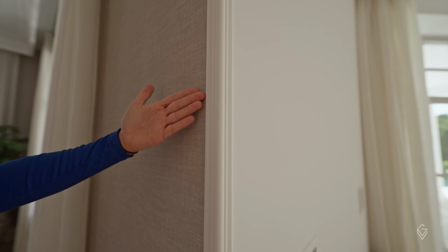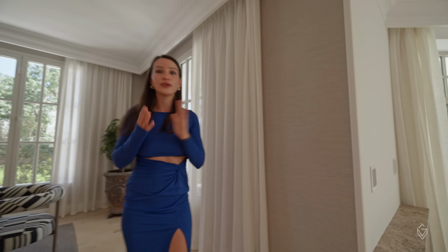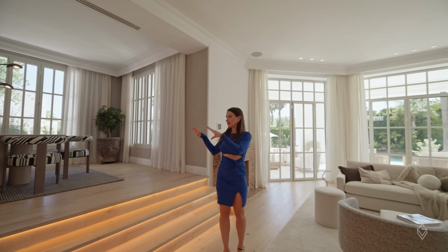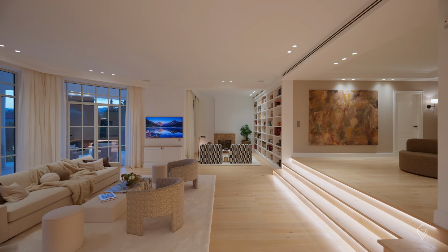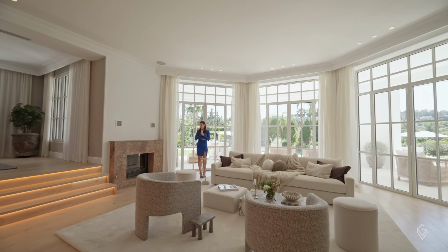The execution here is perfect, not just here, of course, throughout the whole of the house. Now stepping down, because the kitchen area, the dining area and the bedroom are elevated, whereas the official living space and the library are 3 steps down at the same level with your outdoor areas.